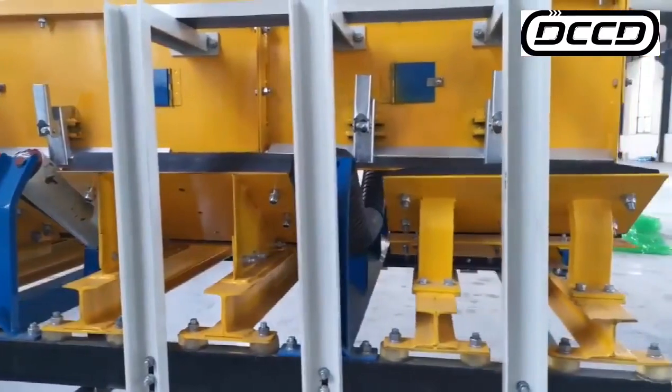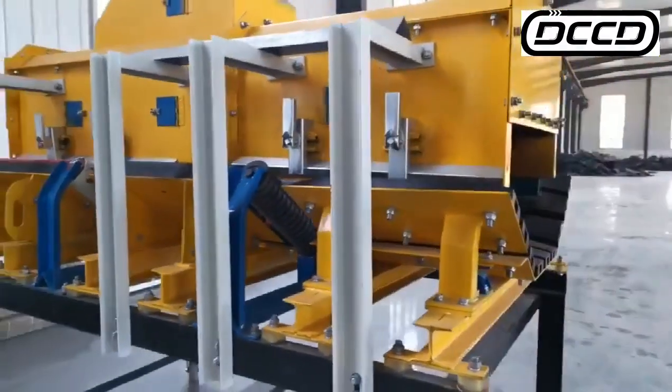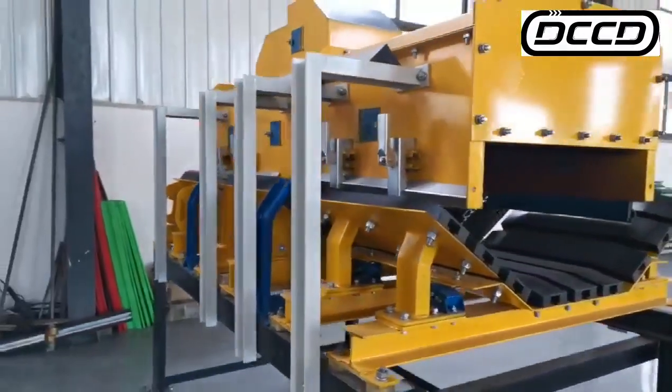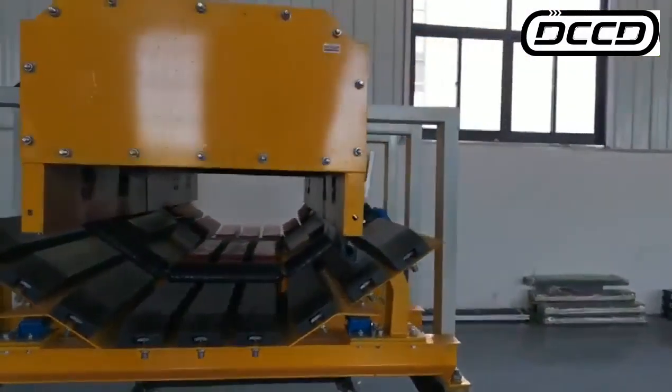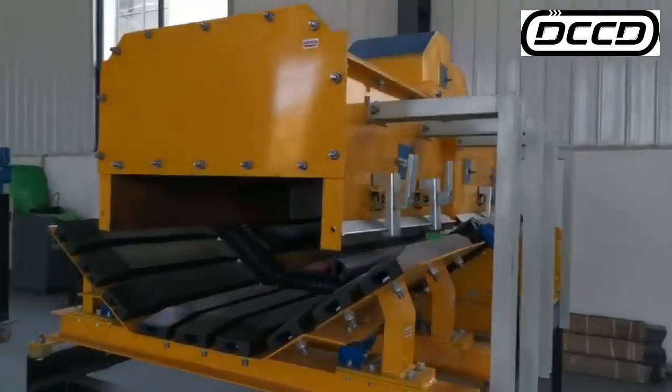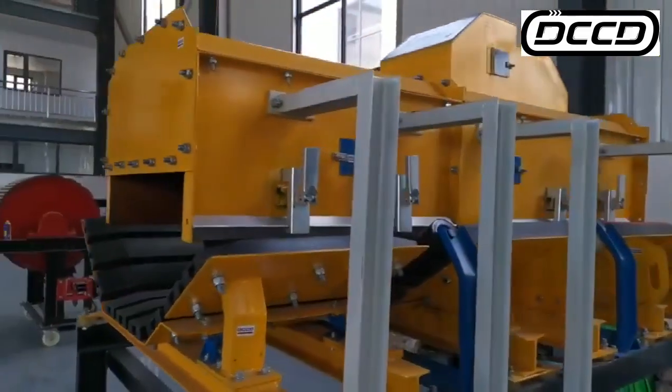For coal, iron ore, copper ore, and other sulfur-containing and acid-based bulk materials, we can provide galvanized impact beds to improve the corrosion resistance of the metals.